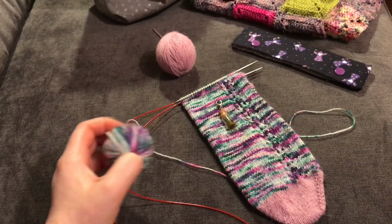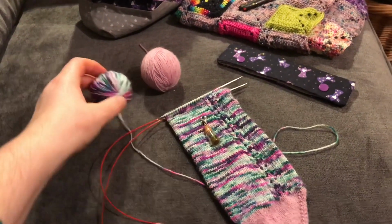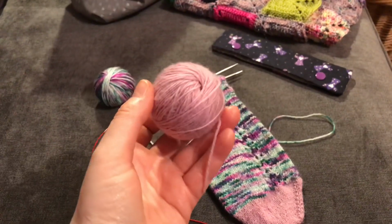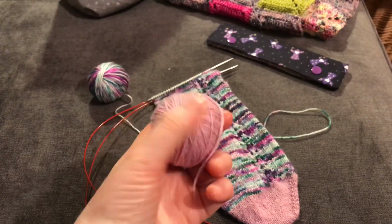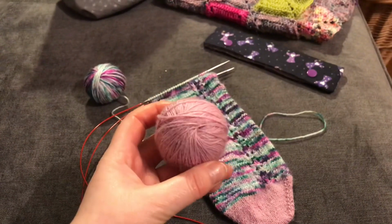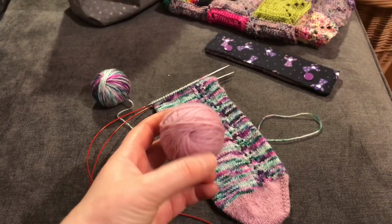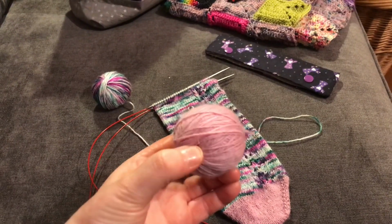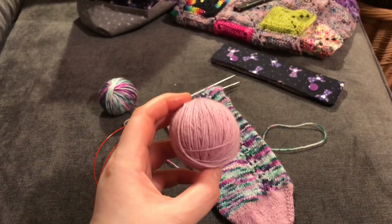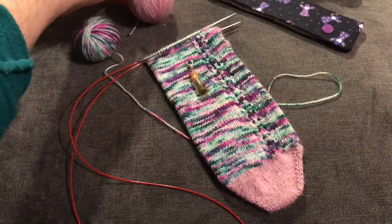I do know who the dyer is, but I've forgotten because my brain is naff. And then also this is West Yorkshire Spinners Signature 4-ply, which I like to use wherever possible for my heels and toes. I was about to say in cuffs, but I don't really do contrasting cuffs anymore. But I find this really hard wearing, and so I like to use that for the most heavily worn bits of the sock. So I'm really enjoying this.